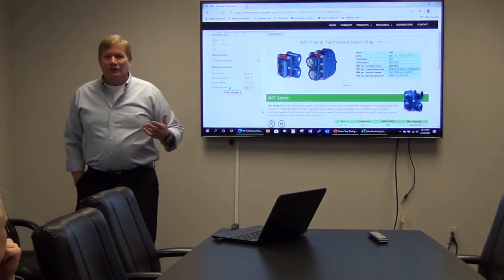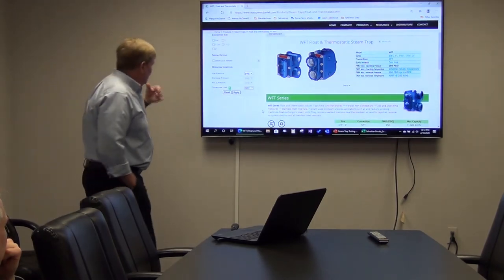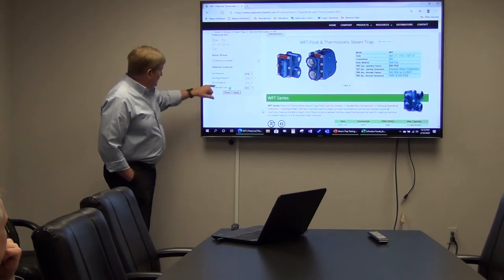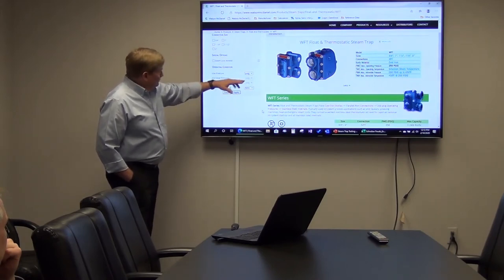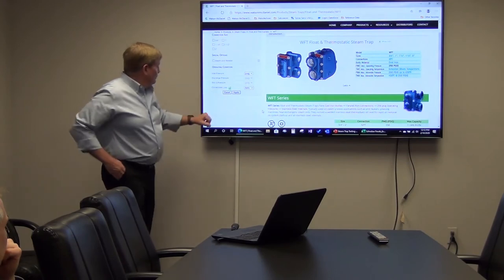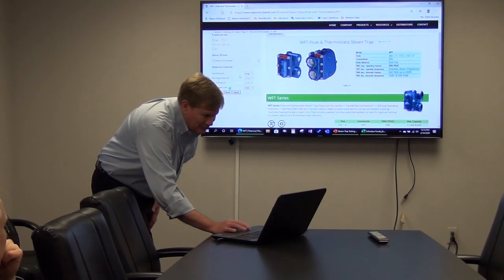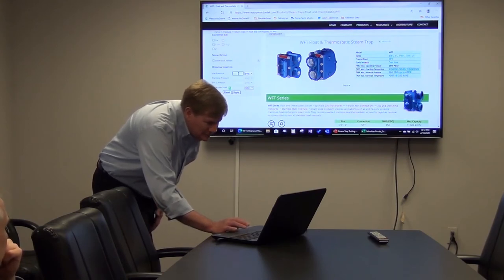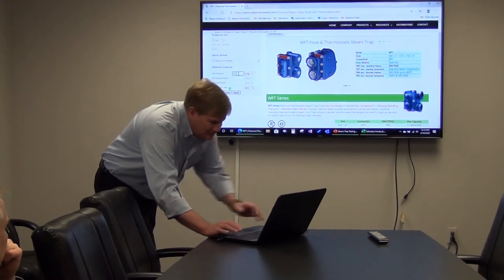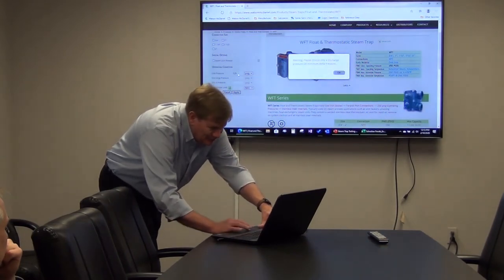They're going to say, I have no clue. You might throw an arbitrary number in there and say, I'm going to put in maybe 5 PSI. And these are things that we saw at the top there. It helps guideline you through here. But if we were to plug those numbers in, like that one trap we were looking at, let's say my steam pressure was 125 PSI. And maybe my back pressure was 10.